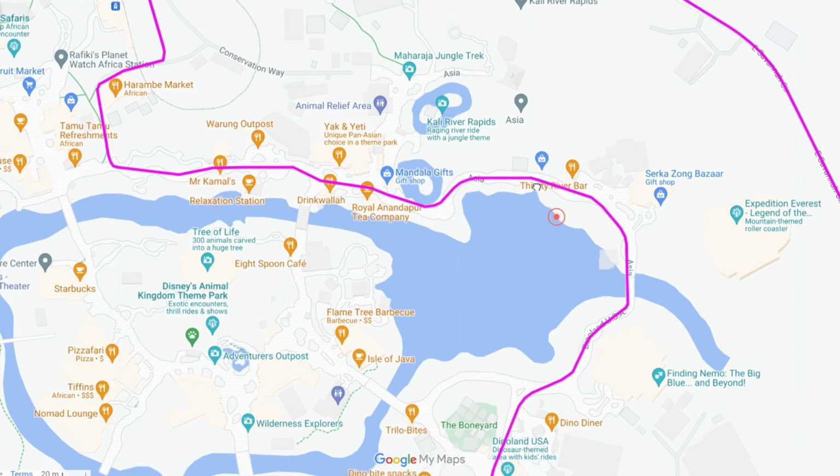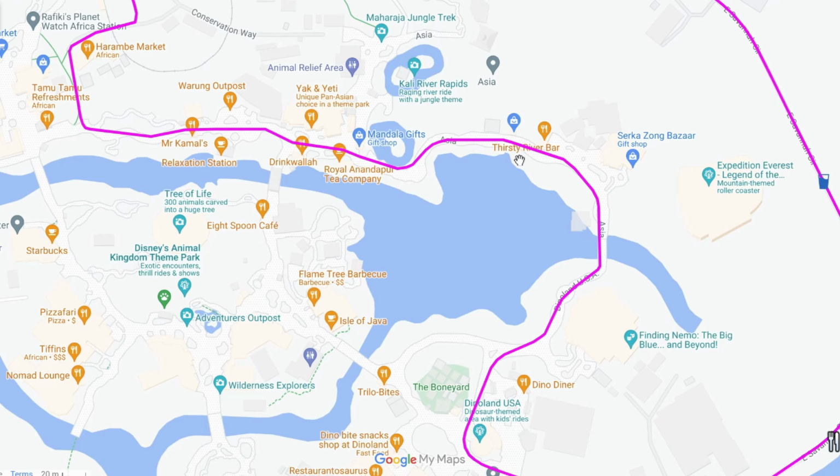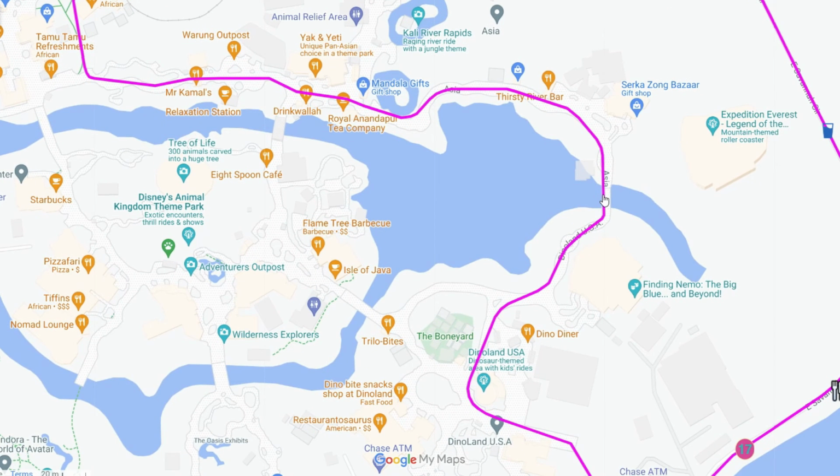Now this part is fun. Last year, we didn't get this because Expedition Everest was closed for refurbishment. However, most people, granted, you'll have to see what your timing is. This is where you can kind of pop off. And if you come in during park hours, you can ride Expedition Everest and pop right back on the course. Typically, they'll let you go through the single rider line. You have a bib, they'll typically give you some preferential treatment. However, not guaranteed.